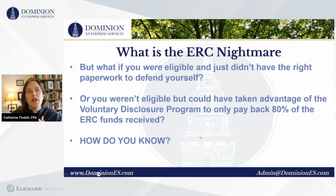So how do you determine if you are eligible? And how do you determine if you have the right paperwork to defend yourself? Because it's one thing to be eligible for the program, and it's another thing to be able to reasonably defend yourself in an IRS inspection. Or what if you aren't eligible for it, but you could have taken advantage of some of these settlement programs that the IRS has? How do you know? How do you know that the money that you got was good or not, and that you can rely on that? That's what this presentation is for.